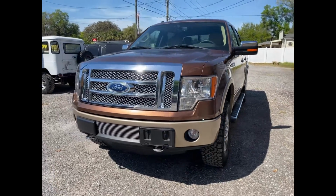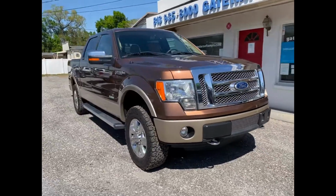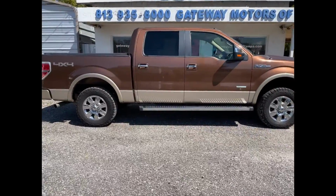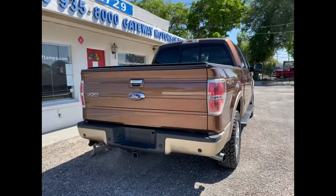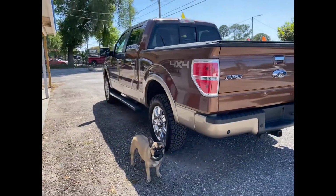Today at Gateway Motors of Tampa, we have a 2012 Ford F150 Lariat Crew Cab 4x4 in the color golden bronze metallic with tan leather interior. This automatic, two-owner, clean Carfax truck has been well maintained and is super clean inside and out. Henry wants to show you inside.